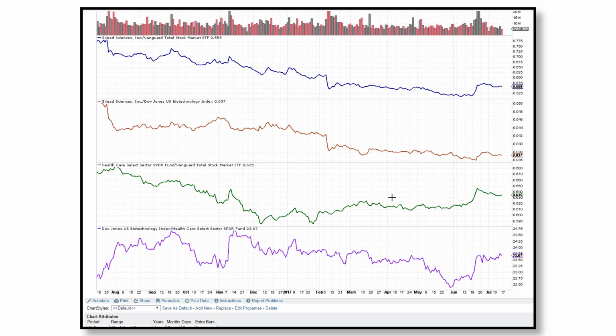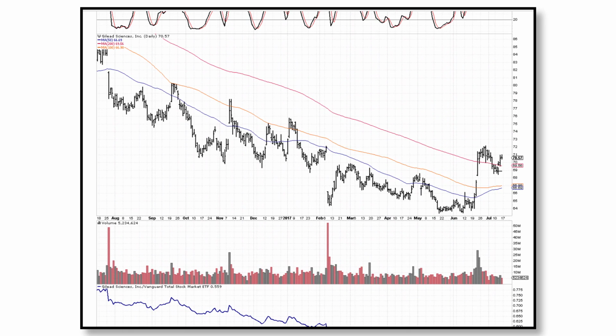We're getting some participants, and we can see here that the biotech index itself is starting to see some increased participation, and it's actually breaking resistance. So here's some nice relative strength. My bias right now is that this is bullish.